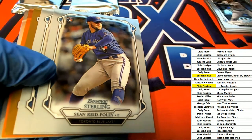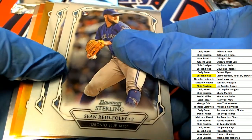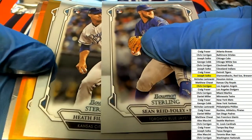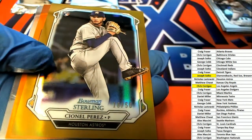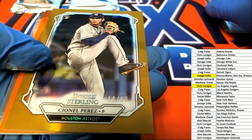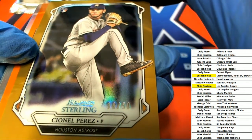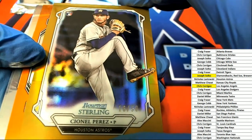Oh, we got some nice color coming up. All right, let's hit big. What's it going to be? Come on, color auto. Astros, number to 50, Perez. That is a 10 of 50, Perez rookie parallel.